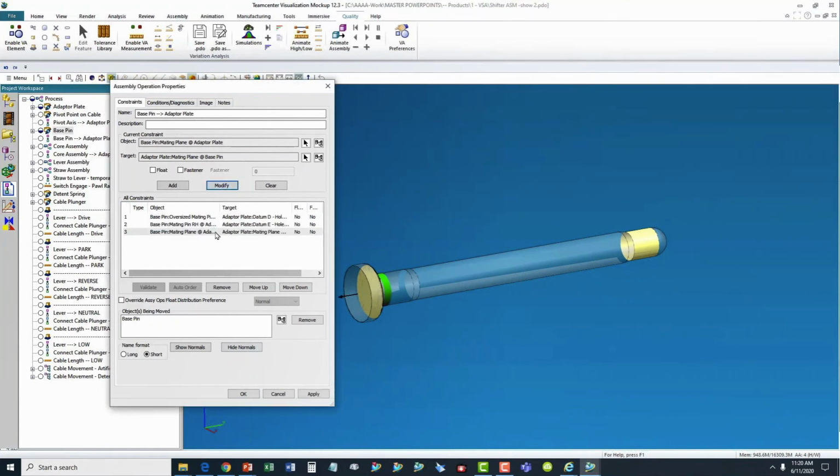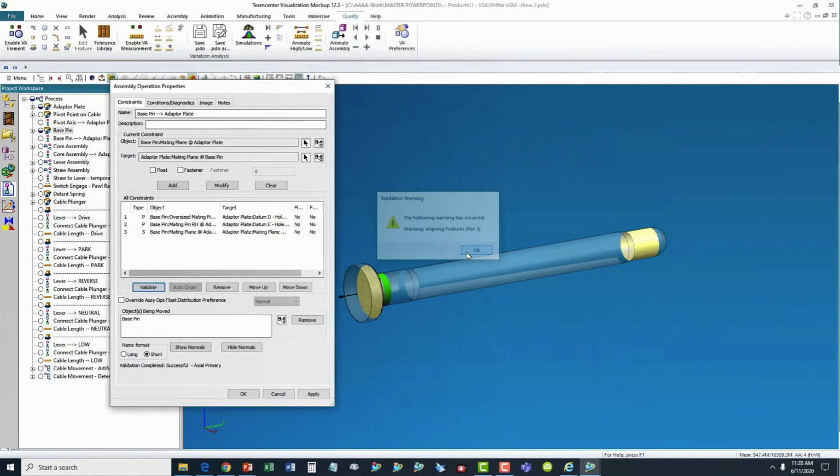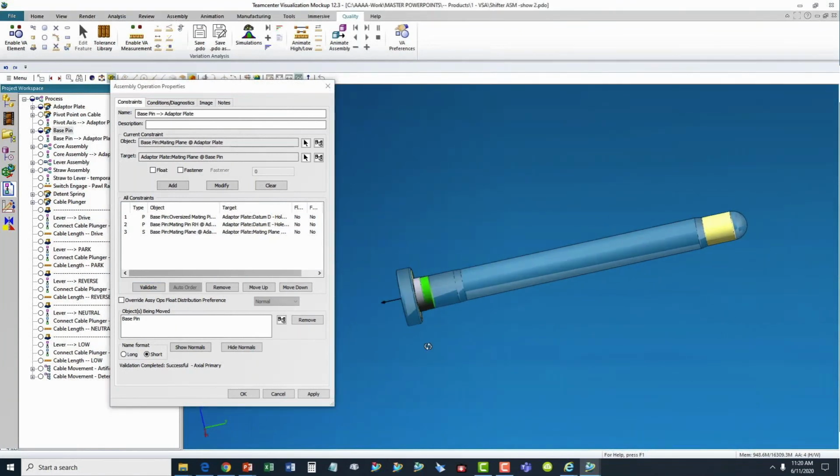One of the things that you want to do is when you create the routines, as soon as you get done creating it, you want to hit the apply button and hit validate. When it validates, it starts telling you if there's any errors or warnings. Here we got a warning. Feature pair 3 is something wrong with it, right? And let's take a look at those.